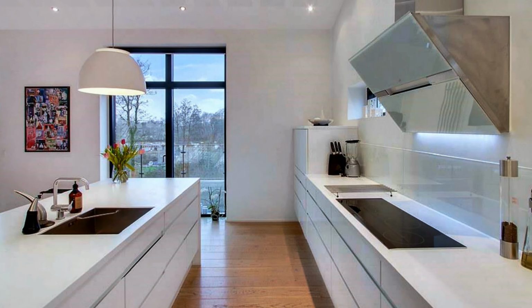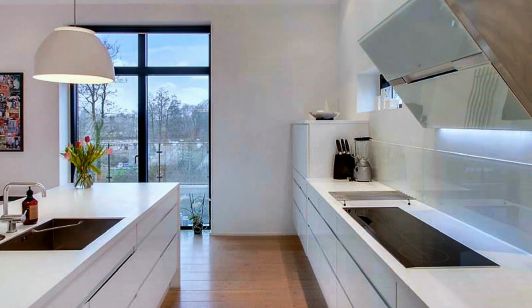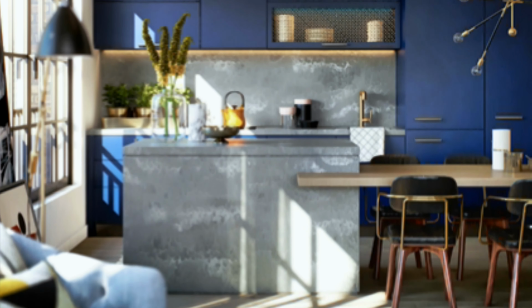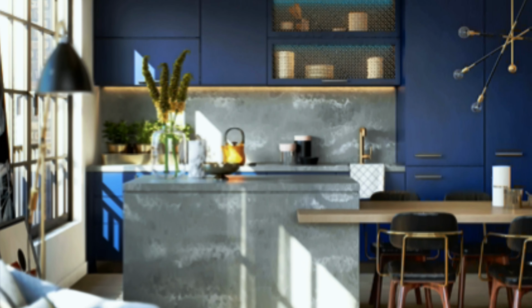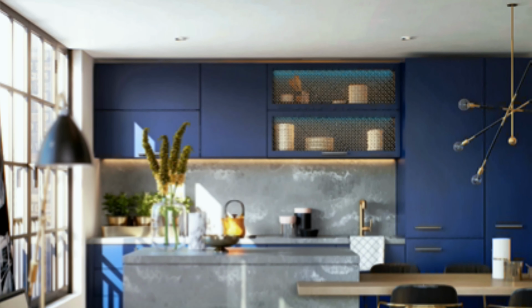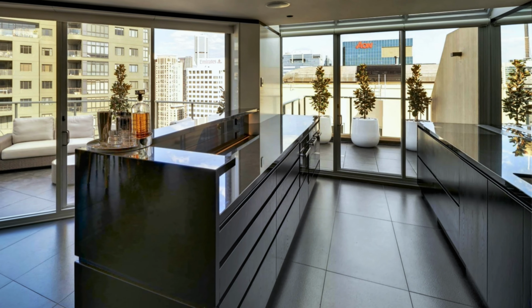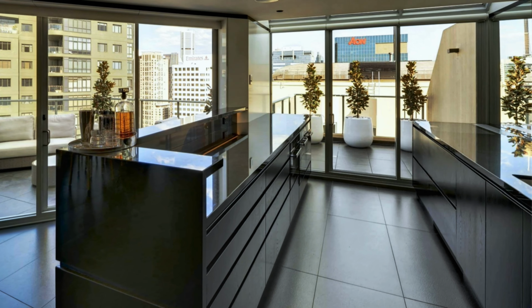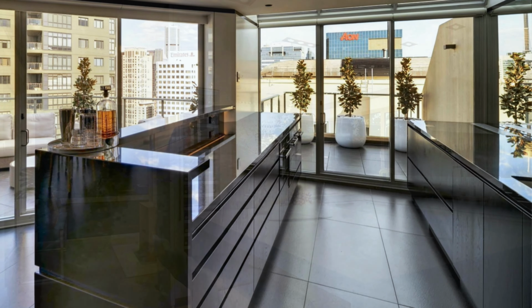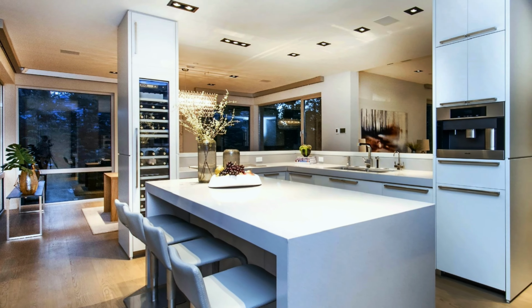White kitchen with minimalist look. Gray and blue kitchen with farmhouse style look. Modern brand new condominium with stunning kitchen design. Large white kitchen with a kitchen island in the middle.